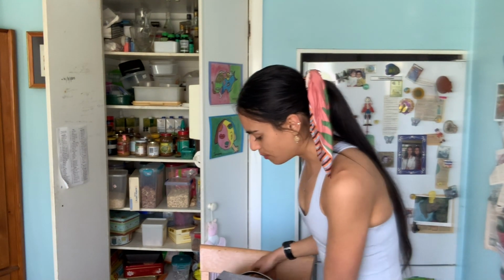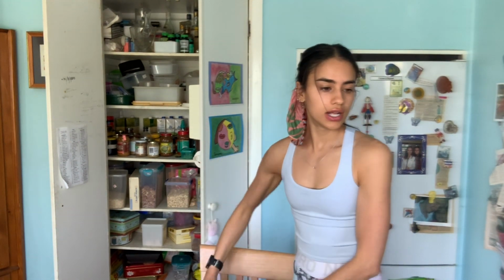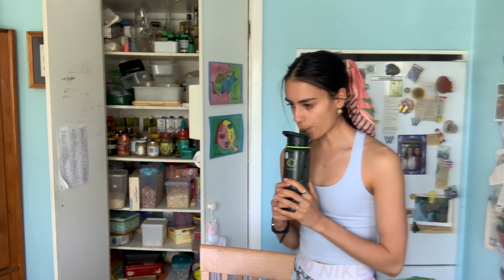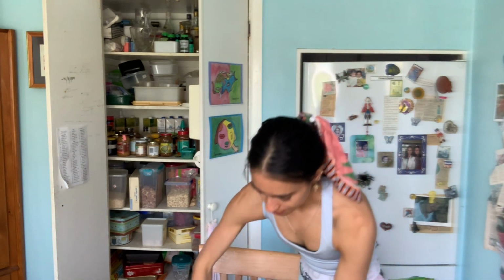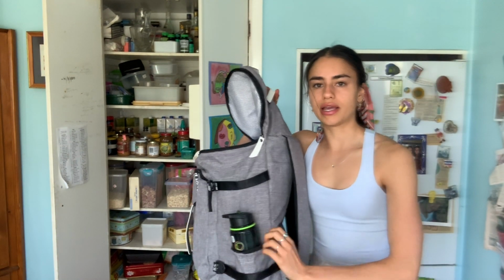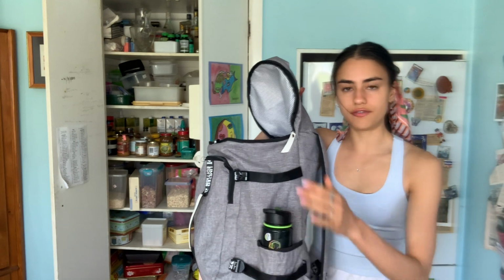In this side pocket here, I have my water bottle. This is a water bottle I've been using, just a random one for my gym. I like it because it has a straw. And usually with my old bag, when it was bursting at the seams, I couldn't fit a water bottle into it, but this stretches out in this bag. It stretches out to fit a water bottle.